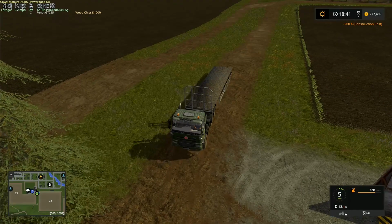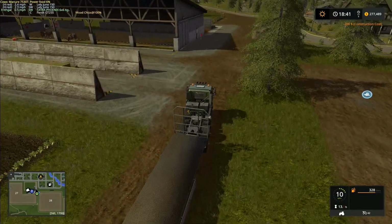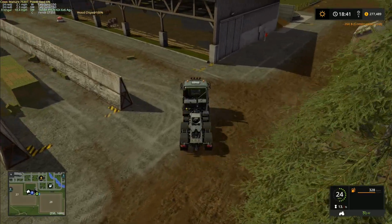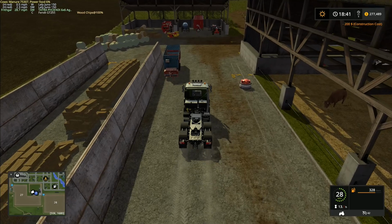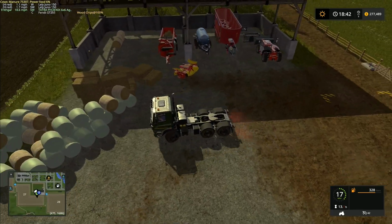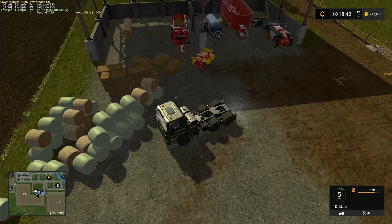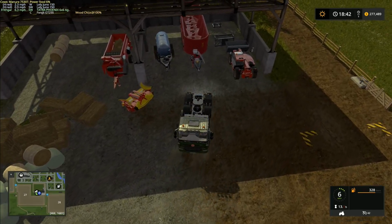I've completely run out of time and I haven't actually fed the animals yet. So let's unhitch those. Let's get up here. We want to do this as quickly as we can. Oh, I threw a bale down there. I'll do something about that in a little while. And whiz up through here. We've still got a little bit of grass left in that one. I will empty that one out as well and put that in. We've got straw and silage up this end and then the bales of hay down the other end.